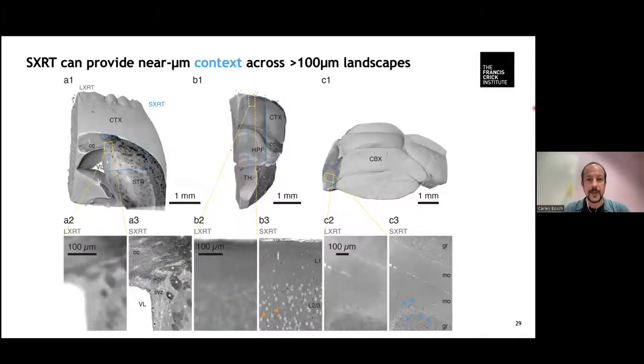However, the synchrotron dataset contains detail on its own that is relevant for biology because it's in the subcellular regime. And it's also because of the large field of view that is available, the landscape. The combination of detail and landscape makes it particularly interesting for context issues. For instance, here I'm depicting several features that can be observed in different brain regions: axon bundles in the striatum, cells and also apical dendrites in the neocortex, and Purkinje cell bodies in the cerebellum, for instance.